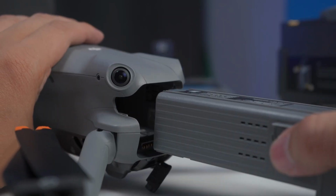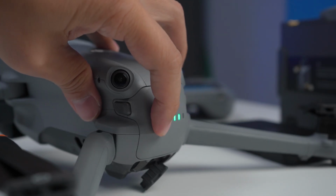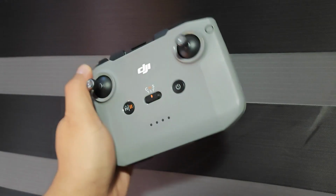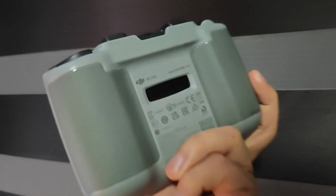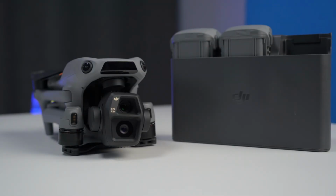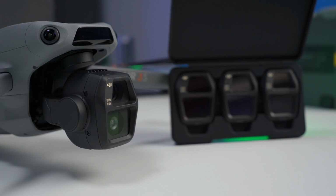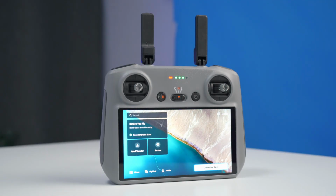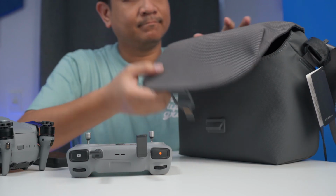Now let's talk about the versions and prices of the DJI Air 3S. This one is available in several versions tailored to meet different needs. The standard DJI Air 3S package includes the drone itself and the DJI RC-N3 Remote Controller. For those looking for more accessories, the DJI Air 3S Fly More Combo with the RC-N3 offers additional items such as three batteries, an ND filter set, a shoulder bag, and an RC-N3 Remote Controller, as I mentioned earlier. Alternatively, the DJI Air 3S Fly More Combo with the RC-2 includes similar accessories but comes with the DJI RC-2 controller instead. So you just have to choose between the two which one you would like.